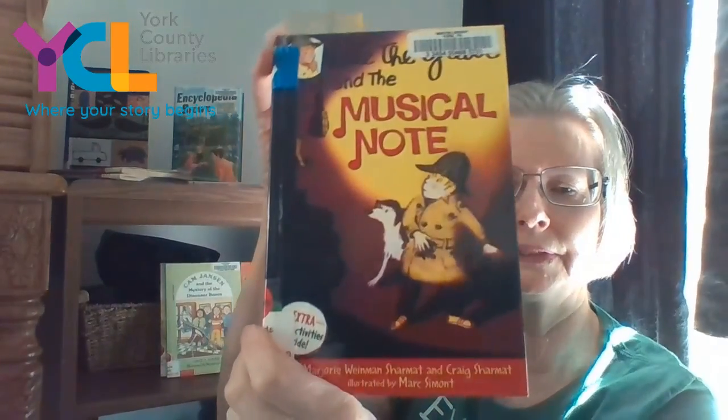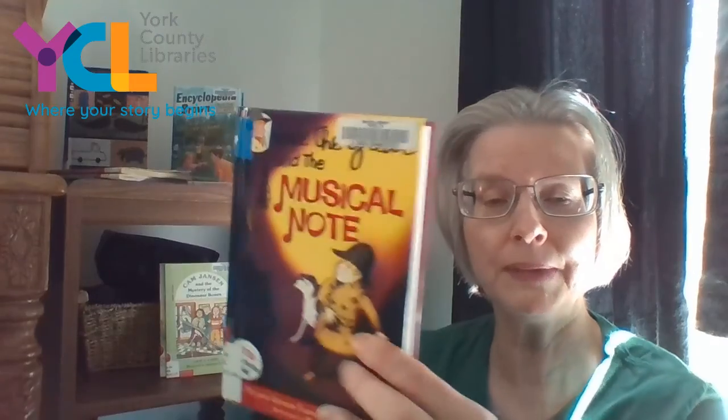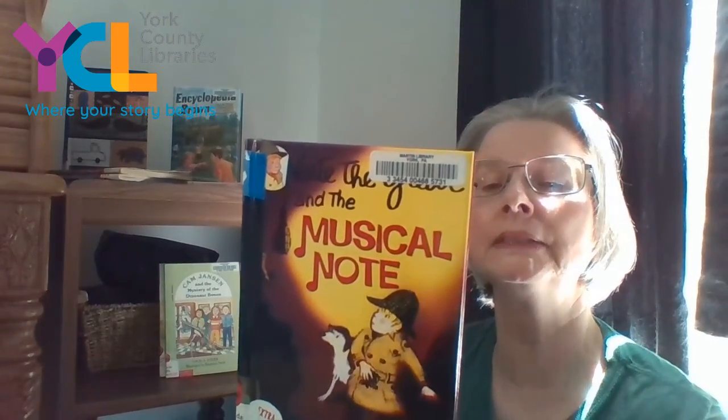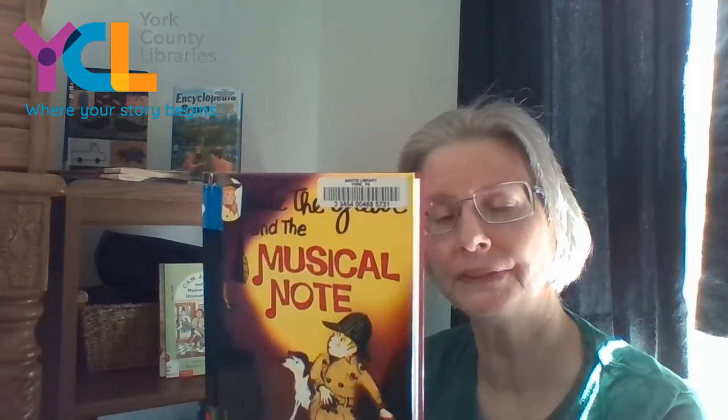The one I want to end with is the Nate the Great series. This one's Nate the Great and the Musical Note. Nate the Great receives a strange musical note, and he has to use the note to figure out what Nate's friend Pip's mother wants him to do at 4 o'clock. But Pip has a piano teacher named Rosamond, and Rosamond turns the note into a riddle.